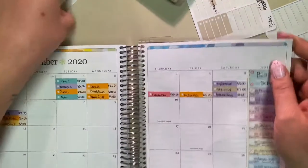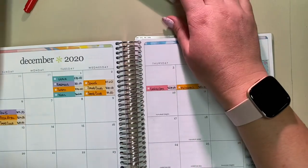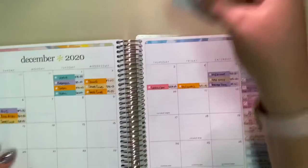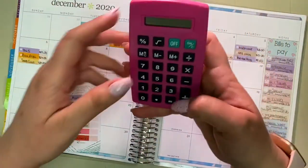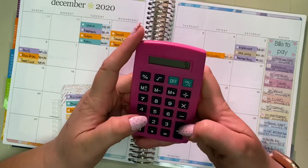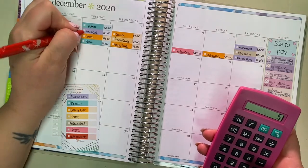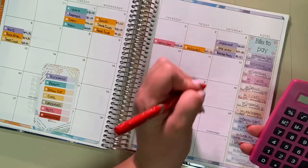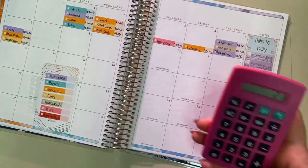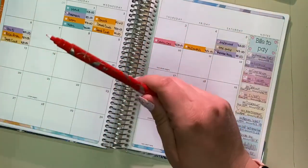All right, so let me open this for a second. We're going to put all these over here. All this other stuff, we don't need. Where did my calculator go? There it is. All right, so allowance is purple. Let's see. We got $5, $8, $8, and then $19. So I spent $40 this week on my allowance.